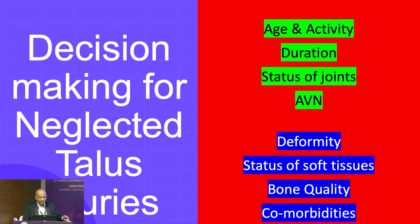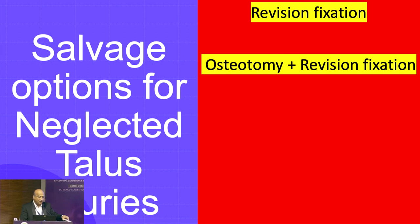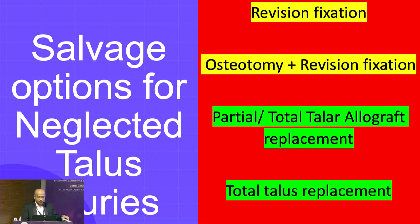The decision making for neglected talus injury is the age, activity of the patient, duration of the malunion, what is the status of the joint, and whether avascular necrosis is there or not. Some little points of low significance are deformity, status of the soft tissues, quality of the bone, and comorbidities. And the salvage options could be revision fixation plus osteotomy, partial or total talar allograft replacement, and very recent is total talus replacement.